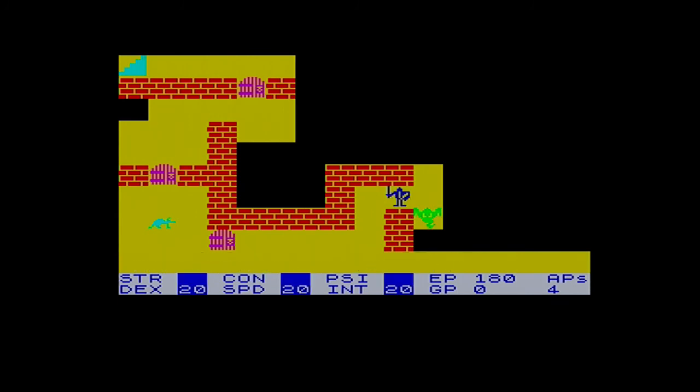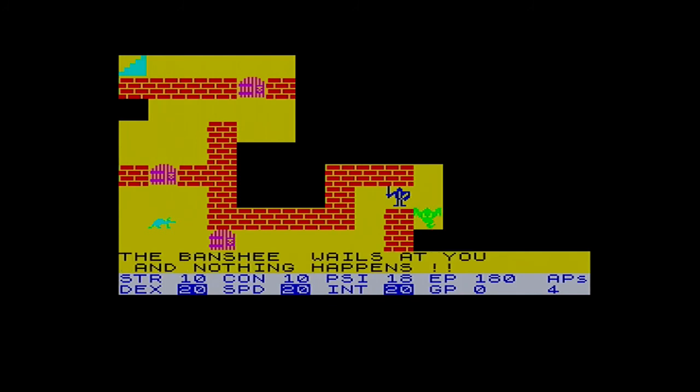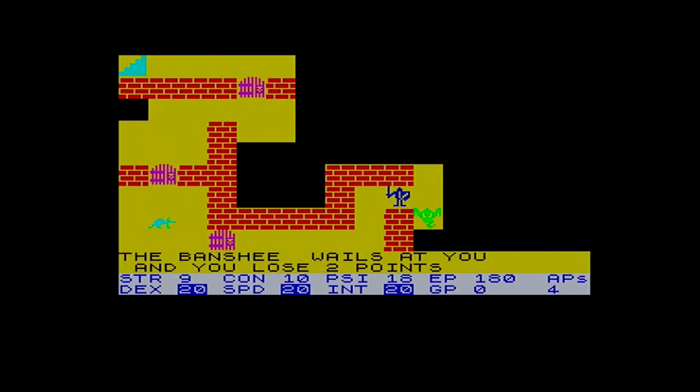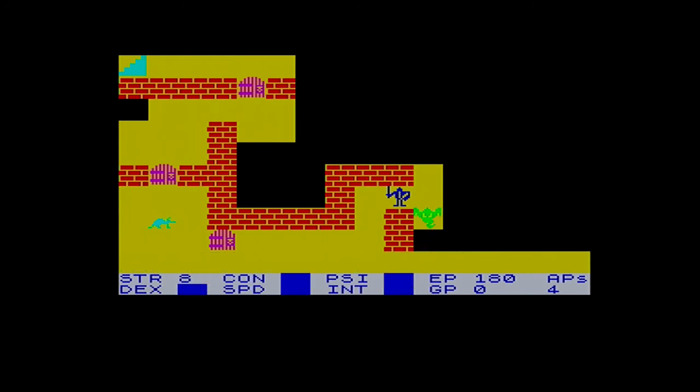Oh, Banshee. Can't move. Must attack the Banshee. I think I'm going to die to the Banshee here, though. You swing at the Banshee and miss. Wails at you and nothing happens. Shouted at me and now it happened. Wails at you and lose 2 hit points. Oh god.